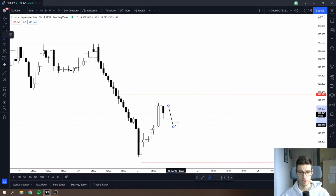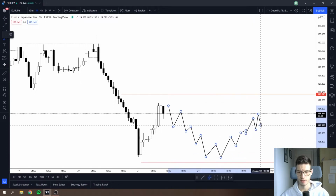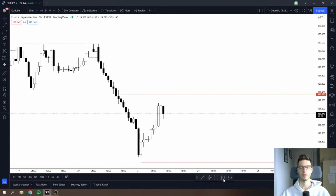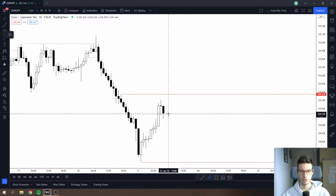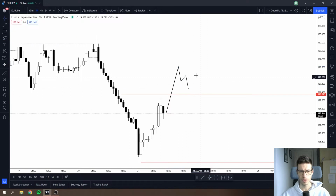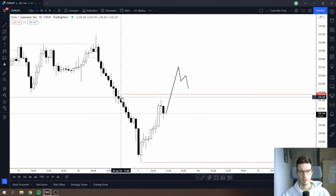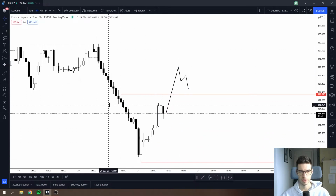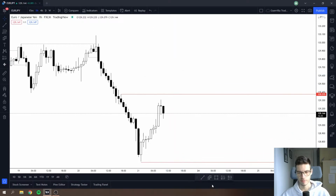Also, what can happen, we can just stay ranging, because we know that the V reversal often signals a larger range because it signals indecision in the market, and then I would stay out of any trades. So also we can get more of a push right here. Then I would look for a flag to the upside, because then this is volatility, but it's in our favor. So the second leg is much bigger than the first leg. That is also a possibility.